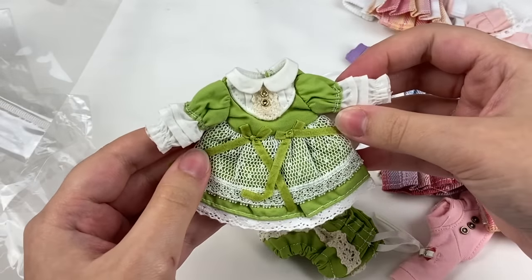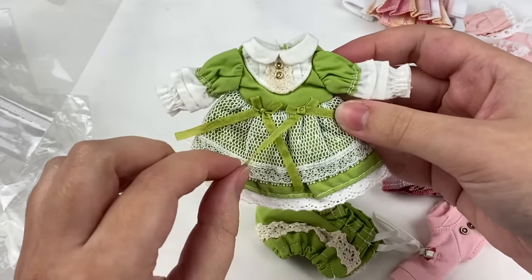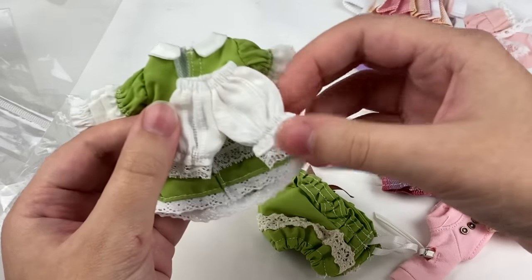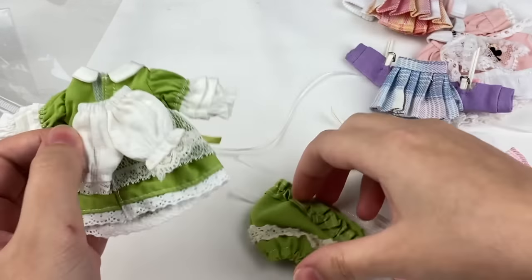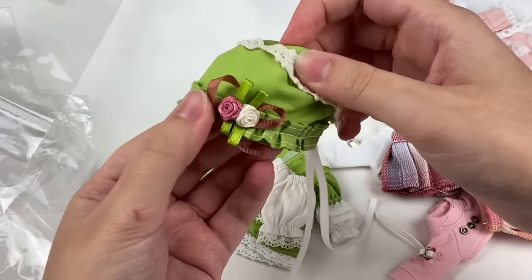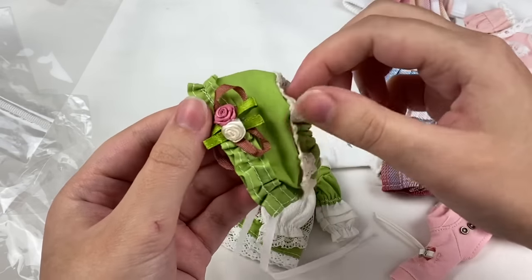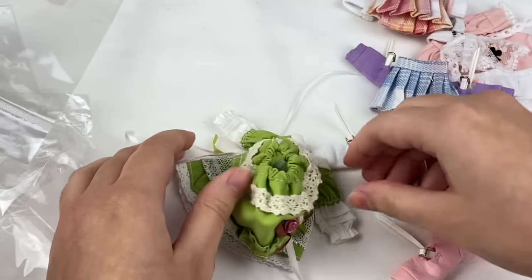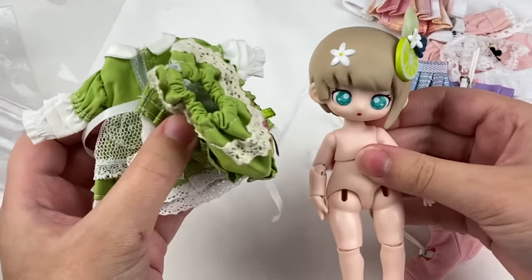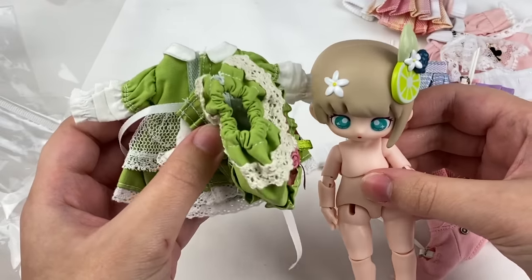So this one is a green dress. And it has little green bows on the front here. And then it also comes with some little pants. It has some detailing at the bottom. And then this one also comes with a little green hat, which has some little mini flowers on here. So for today's unboxing, I'm going to try the green outfit on with the lemon or lime design, as I think it will match really well.